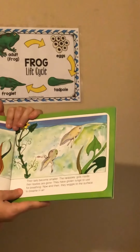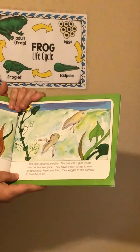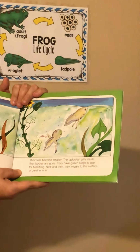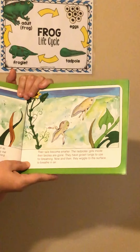Their tails become smaller. The tadpoles' gills inside their bodies are gone. They have grown lungs to use for breathing, just like our lungs. Now and then they wiggle to the surface to breathe in air.